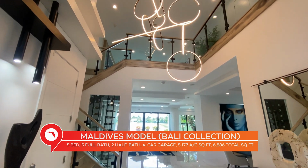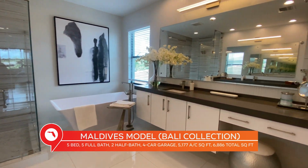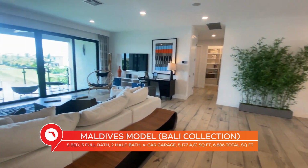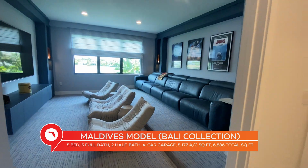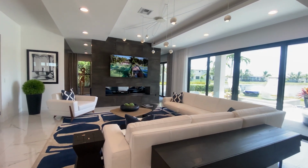This is the Maldives model here at Lotus. It's in the Bali collection. It's a 5-bedroom, 5.5 bath home with a whopping 4-car garage. It has about 5,100 square feet under air and a total square feet of 6,800. It is an incredible home.